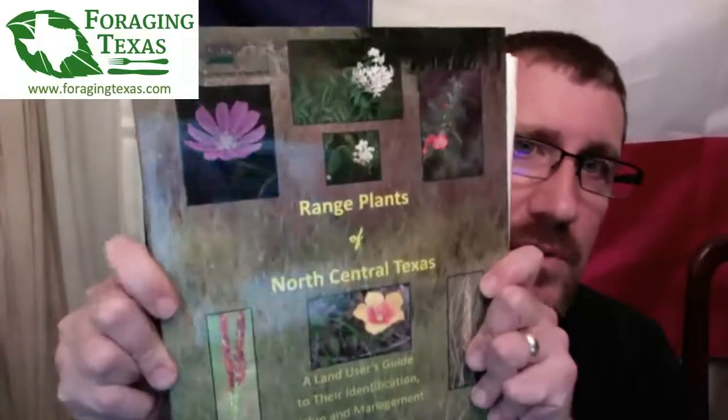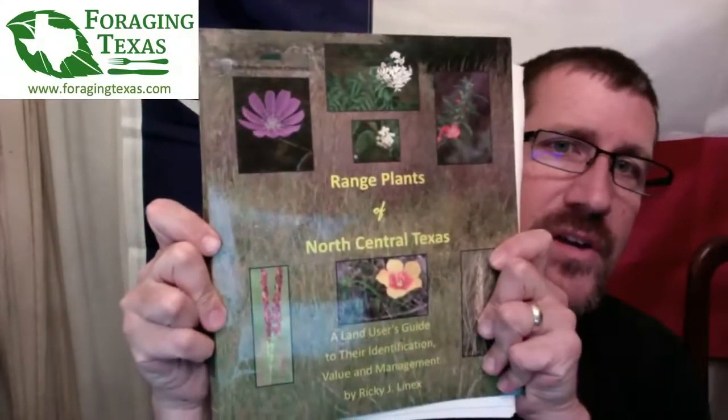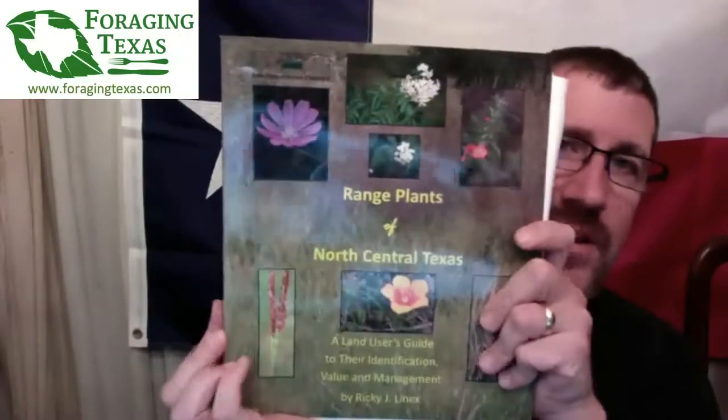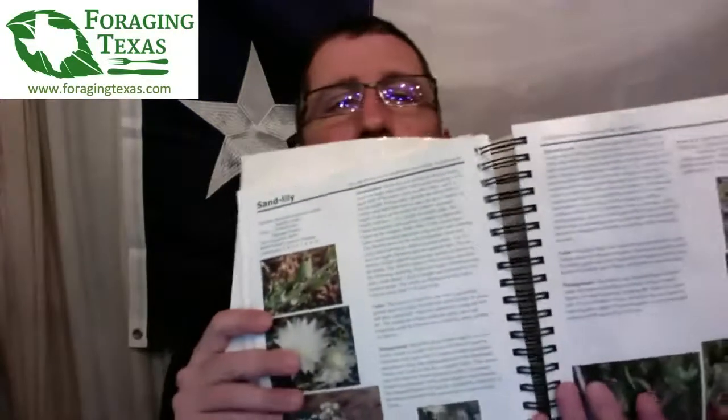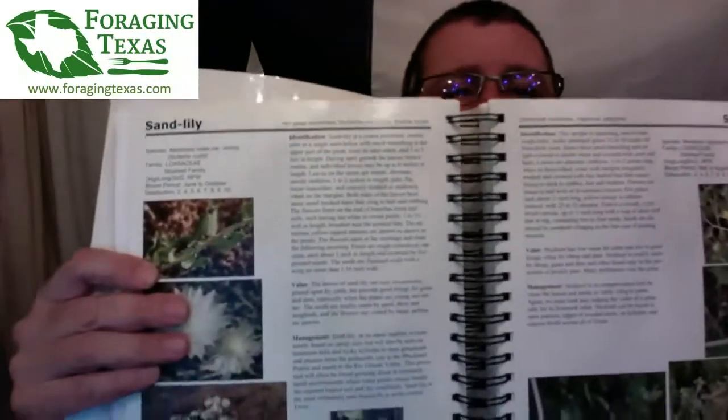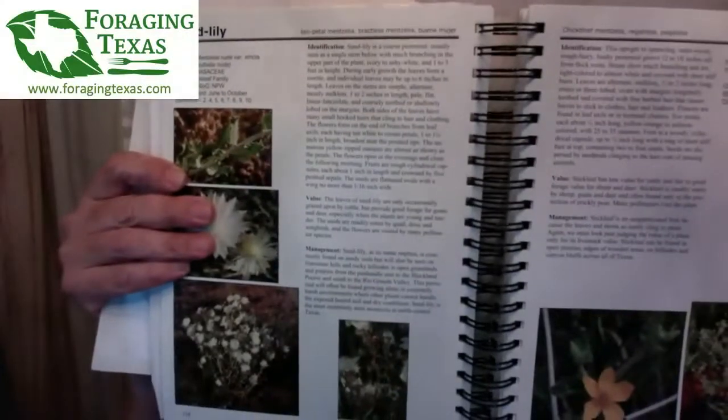Okay. One book that I really, really love, but it is very hard to find. Occasionally it shows up on Amazon. It's The Range Plants of North Central Texas, and this is designed to help property owners. It has one of these spiral bindings, which is great when you're trying to hold it open, but not so great when you're just trying to hold it.